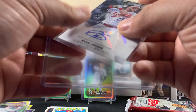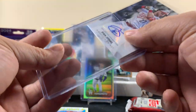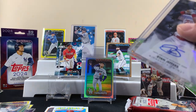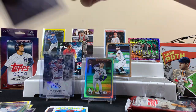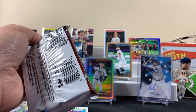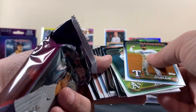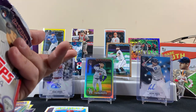I always ask this question. Is it always guaranteed one auto if you can't get more? Yeah, I think it's pretty much the deal, son. That's the damage card. Bam, two autos and a Yamamoto. All right, dude. Last jumbo. Where were these cards? I think these must have fallen out of the baseball.